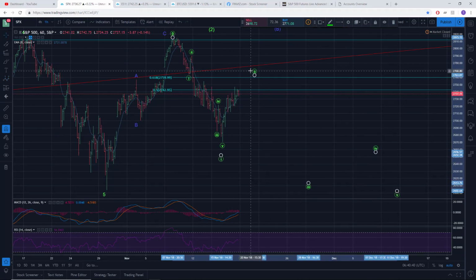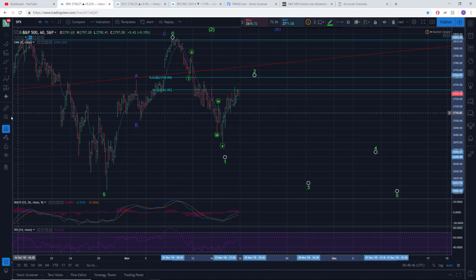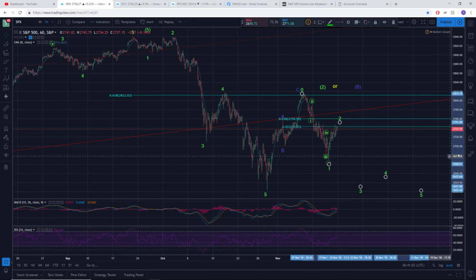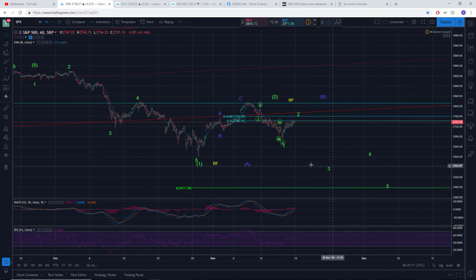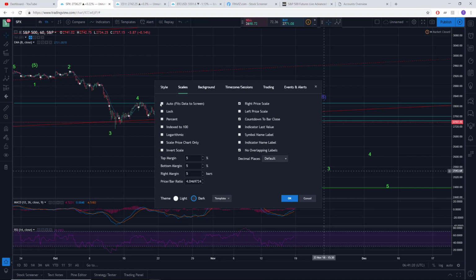Okay. So let me just get that into the minor degree. So possibly 5 down for a larger 1. And now we're potentially working some sort of corrective advance for this larger 2. And then we come down to 3, 4, 5 for this larger 3 or C to the downside, right? To complete that. So we're just in the early stages of forming this new impulse wave down, if that's what's going on, which currently I'm favoring.